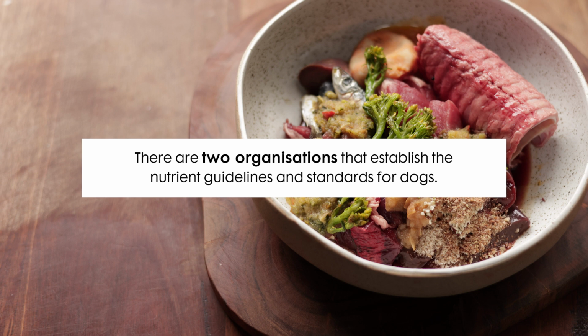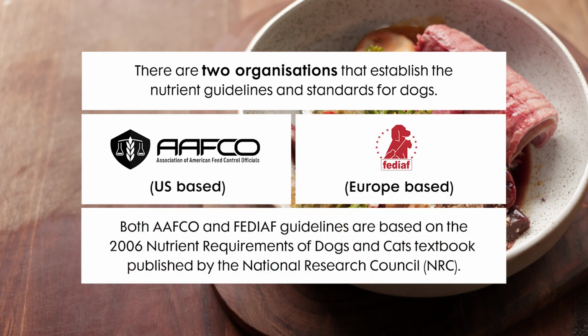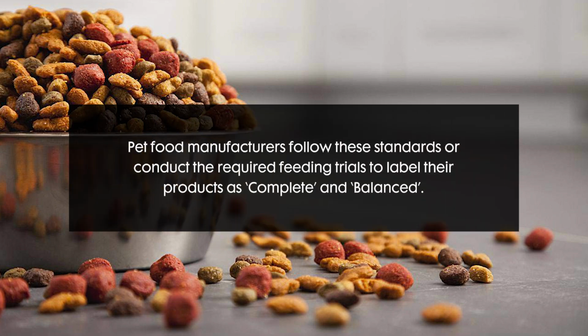There are two organizations that establish the nutrient guidelines and standards for dogs, AAFCO and FEDIAF. Both guidelines are based on the 2006 Nutrient Requirements of Dogs and Cats textbook published by the NRC. AAFCO and FEDIAF standards were developed mainly for highly processed dog foods like kibbles and canned foods, which require synthetic nutrients to be added back into the food to meet nutritional requirements. Pet food manufacturers follow these standards or conduct the required feeding trials to label their products as complete and balanced.